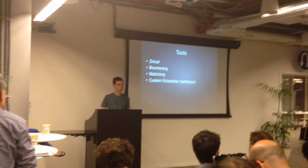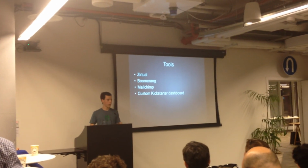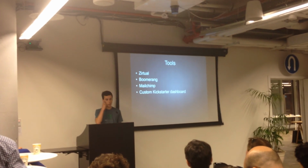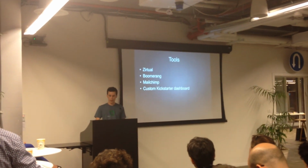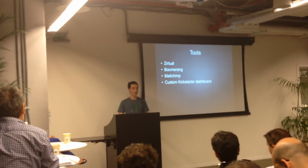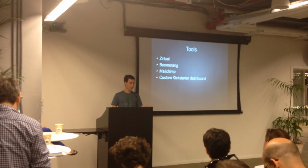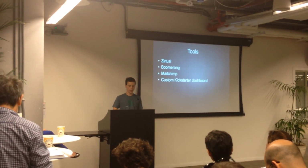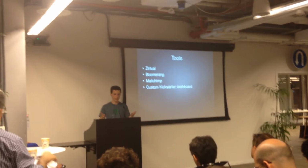Also, Boomerang is a really good extension for Chrome. What it does is it lets you schedule emails, and it's important, when you're emailing bloggers or influencers, to email them at the right time. So you want to email them at their nighttime, maybe not in the middle of the day, when they're being bombarded by emails. And this lets you schedule emails so that when you're asleep, you can be sending out emails. Also MailChimp, which is for sending out newsletters so you can blast your contacts.